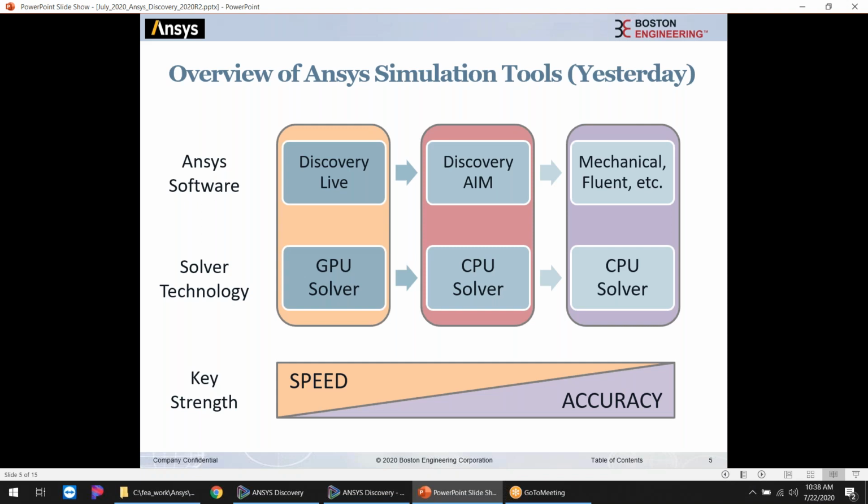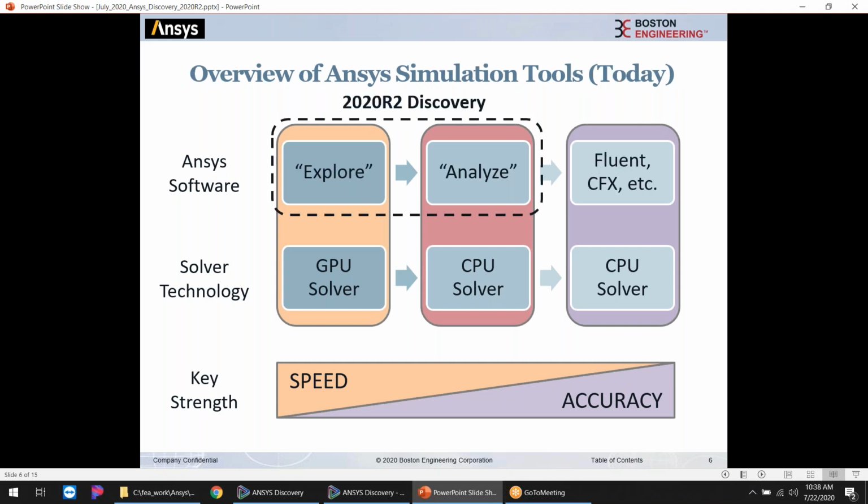So this is what the layout of the portfolio was before the new release of Discovery. This is what it is starting today and moving forward. And so the new Ansys Discovery tool is going to play the role, if you will, of what Discovery Live is. Discovery Live is still available, and what Discovery AIM is. And Discovery AIM is still available, but the new Discovery, and what's been obvious to us and to those of us who are watching the whole thing, a lot of investment has gone into the new tool and into combining both the GPU-based technology as well as the CPU-based technology, okay?